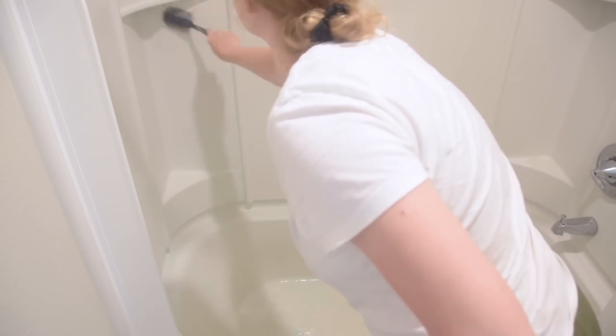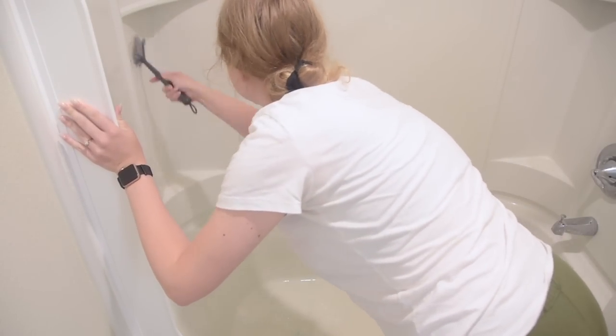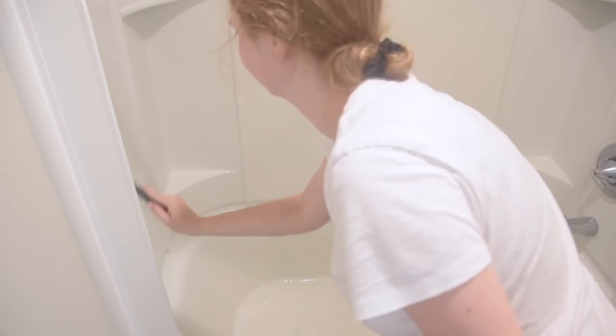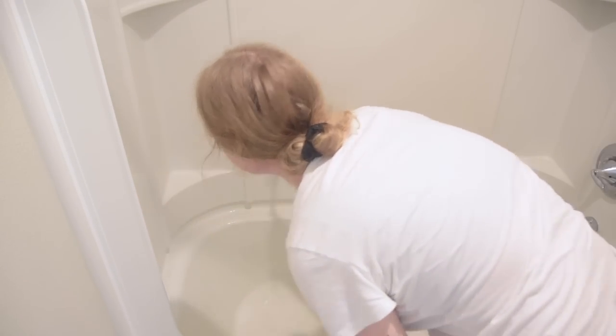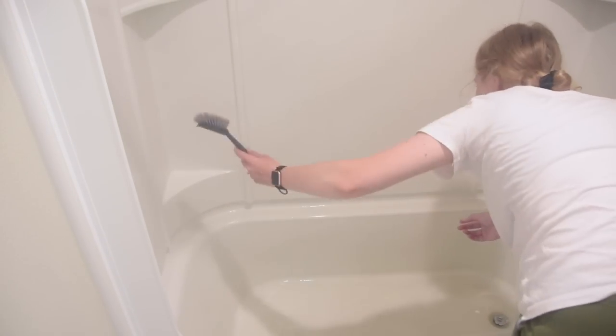It's hard to tell in this video, but I've turned the shower faucet on and I'm pointing it towards this wall to make sure I get any bleach residue off. This is very important when cleaning with bleach. You do not want to be mixing your chemicals, so I am triple checking to make sure all of the bleach residue is gone. It's completely rinsed and completely cleaned, because I am going to be using another cleaning product down below in the bottom of the tub.